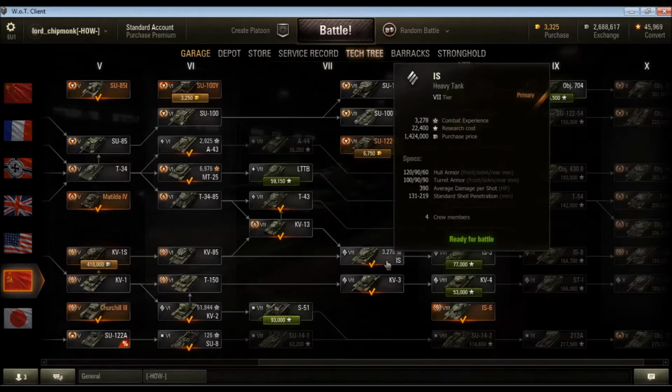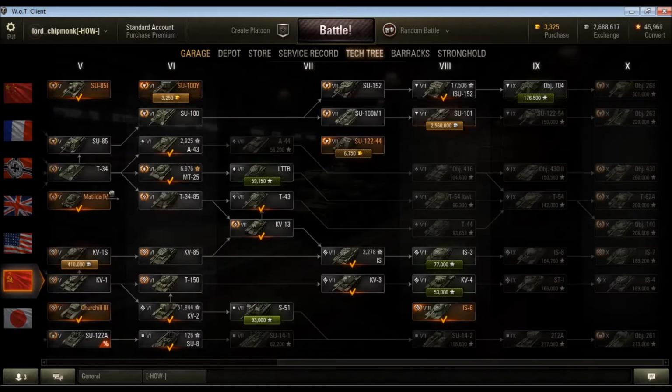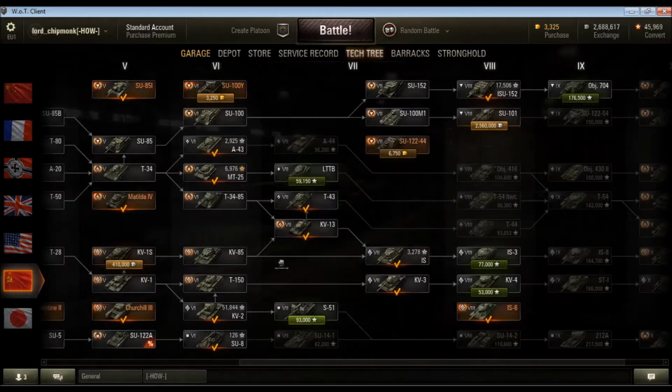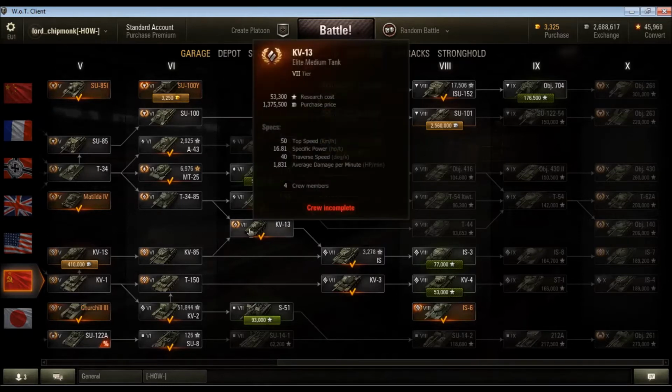Well, hang on a minute. If you play through the KV-85, and the Russian heavy line is very good, if you play through here, you just go from a tier 6 to a tier 7. Playing the KV-13 adds in another tier 7. You've already got to play another tier 5. So why would I do that? And this, I think, is why you don't see many of these tanks around. They don't take you anywhere on the tech tree.